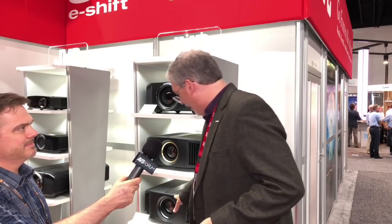And we've also improved the lens memory. We call it installation mode, and we pretty much borrowed it from the $35,000 RS4500. So that installation mode with 10 memories is on all three of these projectors, in addition to the common focus, zoom, and shift controls that can be memorized. So you can set up a 16:9 image, and you can set up an ultra wide image, and with 10 memories you can set up as many aspect ratios as you want, pretty much.